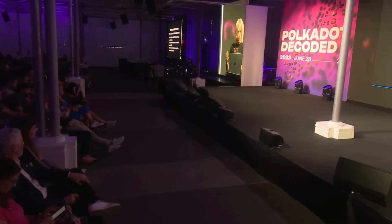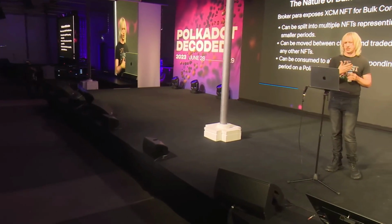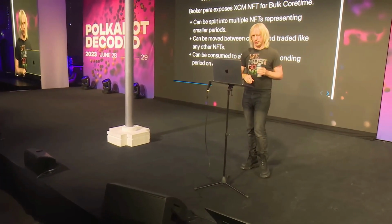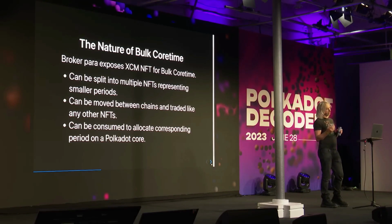Let's talk about bulk core time, the nature of bulk core time. Now, this would be a concept exposed by potentially some particular parachain, a brokerage parachain. Now, the fun thing about bulk core time is that it's an asset. It doesn't need to be deployed directly. It doesn't need to be assigned directly. And because it's an asset, it can be used in the same way that other assets are used. It's a non-fungible asset, pretty much.